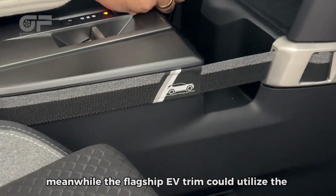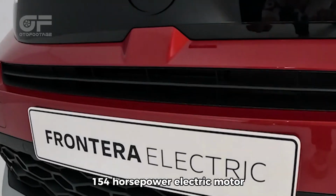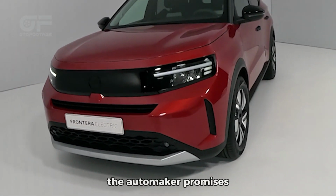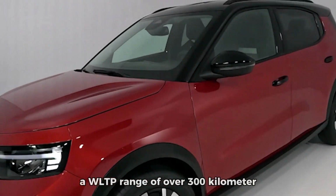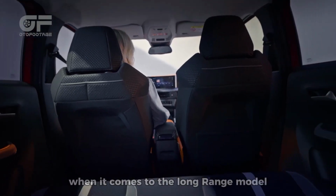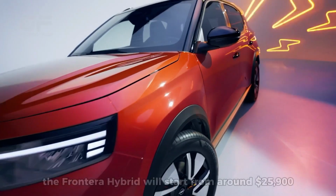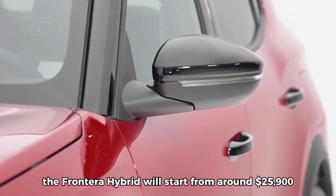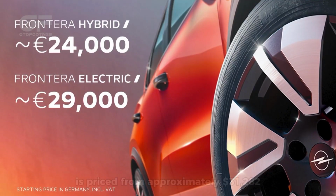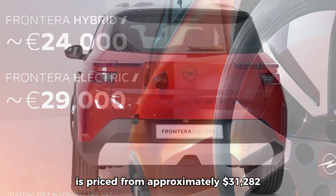Meanwhile, the flagship EV trim could utilize the 154 horsepower electric motor with a 54 kilowatt-hour battery. The automaker promises a WLTP range of over 300 km, and 400 km when it comes to the long-range model. In Germany, the Frontera hybrid will start from around $25,900, while the Frontera electric is priced from approximately $31,282.